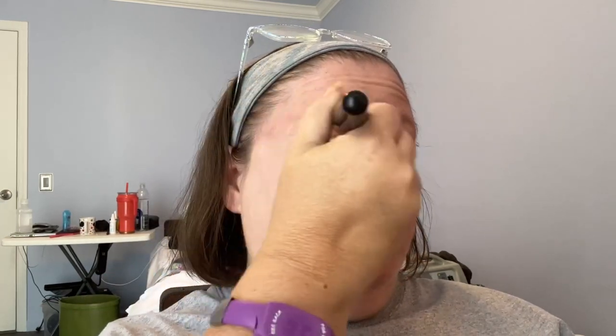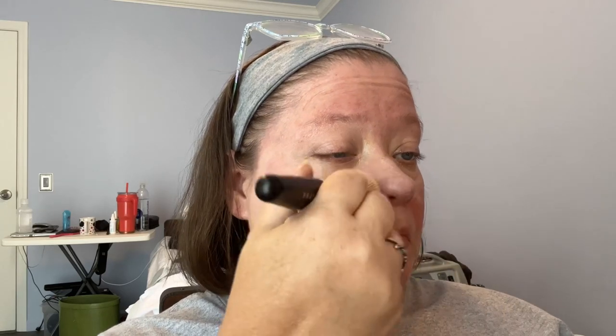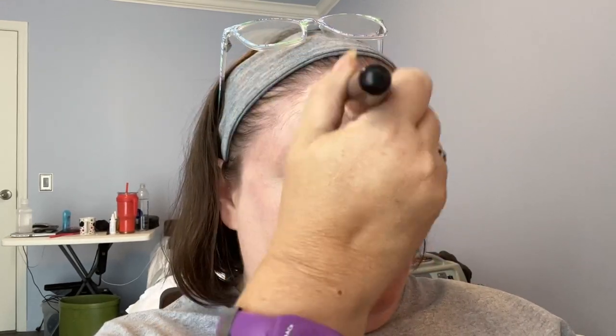Now, we're gonna go in with the foundation. And I like to do a brush because a brush, that's loud, it helps to cover stuff. And I think this is a Morphe brush. Go in, do one side at a time. This is how I do my makeup when I have time. Because I gotta hurry. Most days.